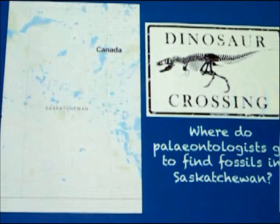So the first question is, where do paleontologists go in Saskatchewan to look for fossils? Well, some people are interested to find out that not all fossils in Saskatchewan are the same age. In fact, Saskatchewan has about 80 million years worth of fossils that are found in different places. So in order to understand exactly why this is, we have to look a little bit more at the geologic record so we can understand the history of Saskatchewan.